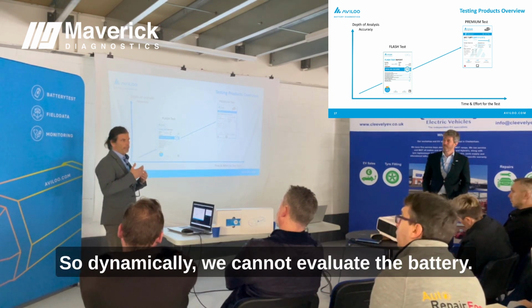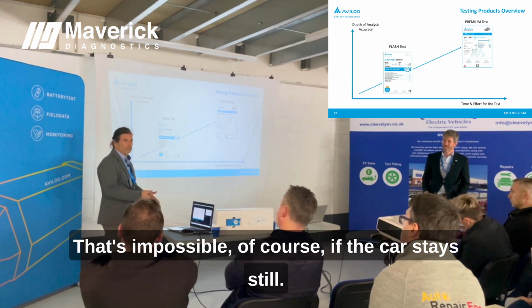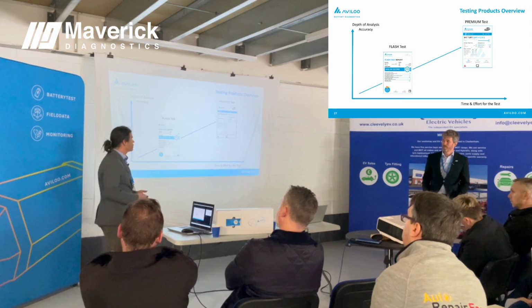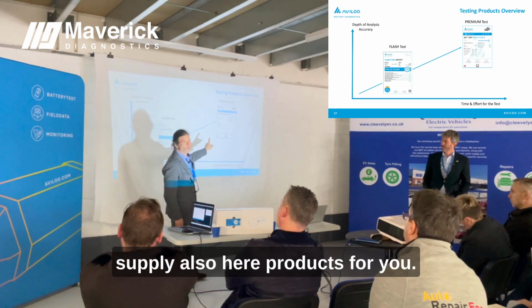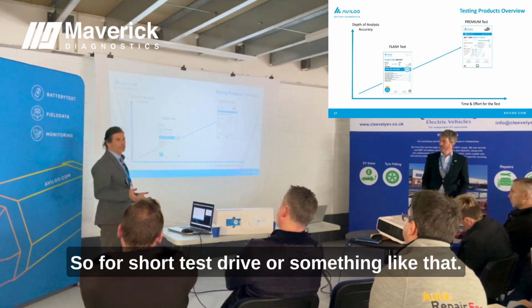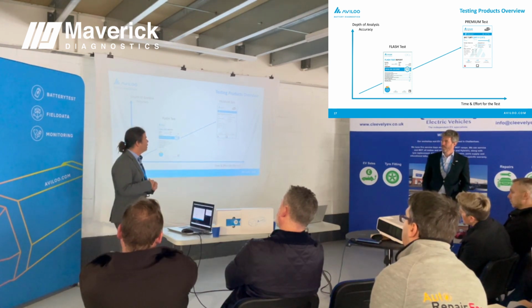So dynamically, we cannot evaluate the battery. That's impossible, of course, if the car stays still. But you could imagine we will supply products for this too. So for a short test drive or something like that, that will come.